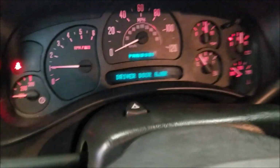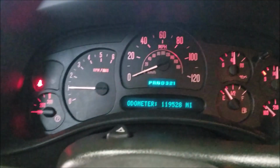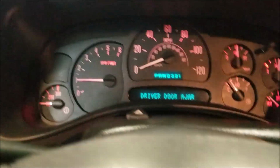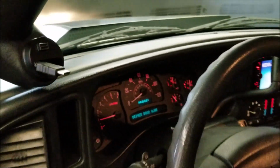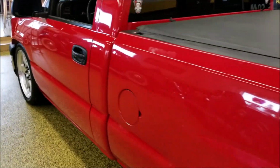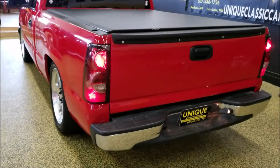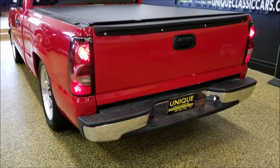Check out the miles here. 119,528. Nice running truck. Slip around to the back, you hear a little bit of a rumble out of that 5.3, nothing crazy or over the top.